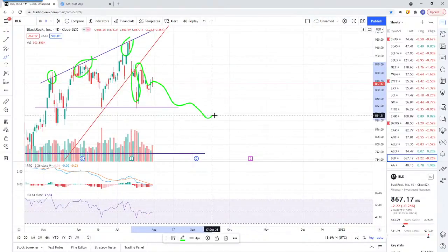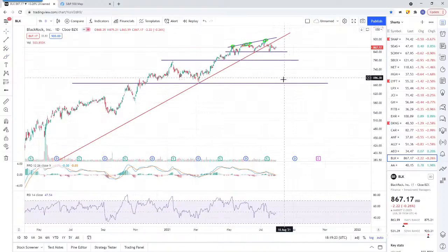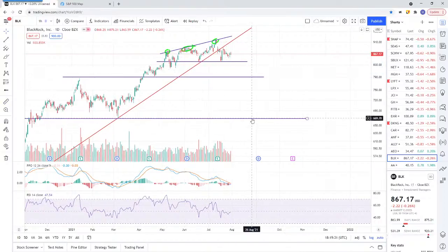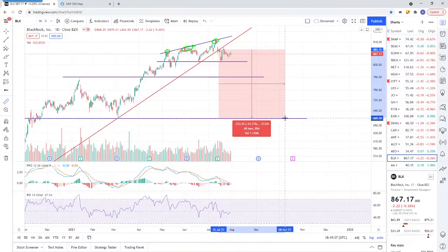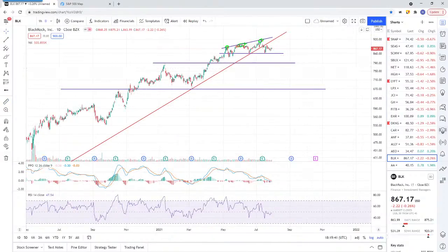All right, so I think we're going to do this down here, at least down to 790. Potentially lower, but at least down to 790. And that's going to be a drop of 10% or so. If we get down to this next level, 667, that would be a total trade of 24%. So I like that, that trade has not started to play out.